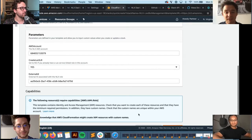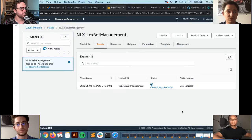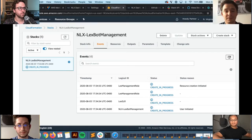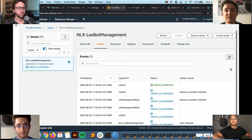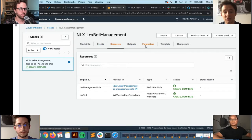So once Vlad hits create, within just a few seconds, we're going to be able to get the necessary value. Let's see. We're going to have to copy the Amazon Resource Name, or the identifier for the IAM role that gets created here, and paste it back to NLX, which will complete the setup between NLX Studio and your AWS account.